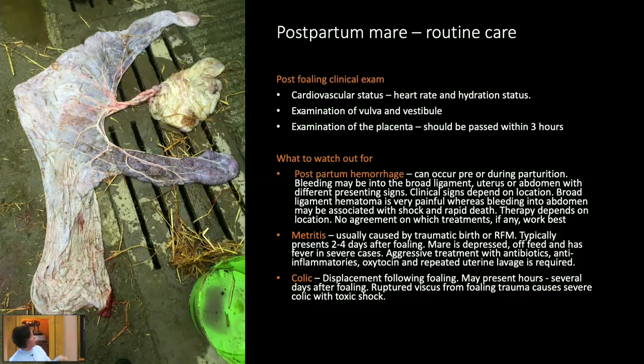And this is a picture. I put this up every year, actually. That's a placenta laid out. You can see the tips of the two horns are fully intact. So that's how it should look.